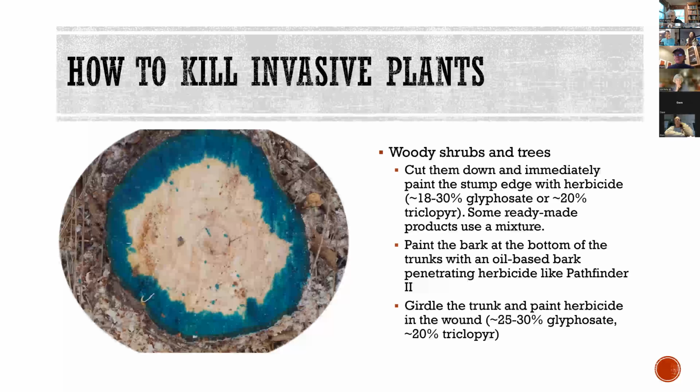If it's not bothering you, you could just wait until they get a little bit bigger and then treat them, or you could just keep cutting them every year until they die. They're not going to make it that long anyway. You could also do things like covering them with black plastic. If they're completely covered with a thick black plastic or tarp where they're not getting any light, then they're not going to be able to resprout. But then you can't plant native plants there because you have a tarp over your ground. You're killing a lot of stuff when you do that too.